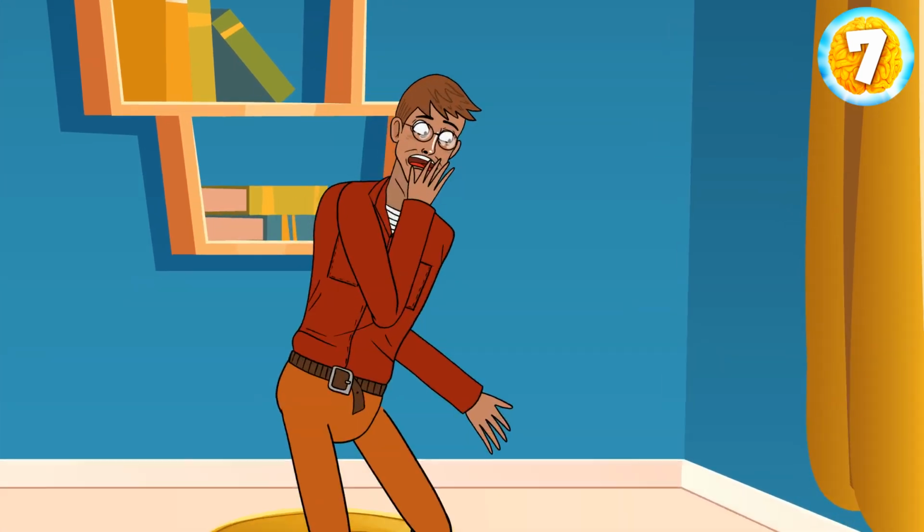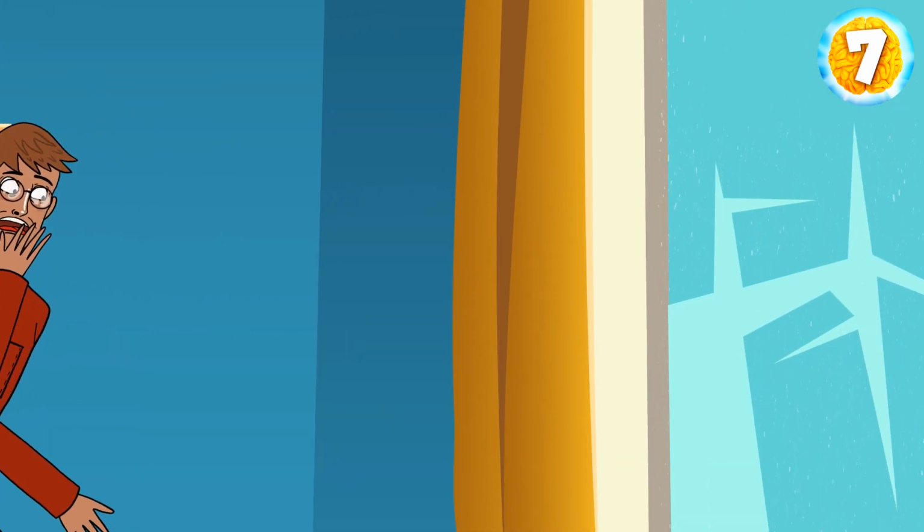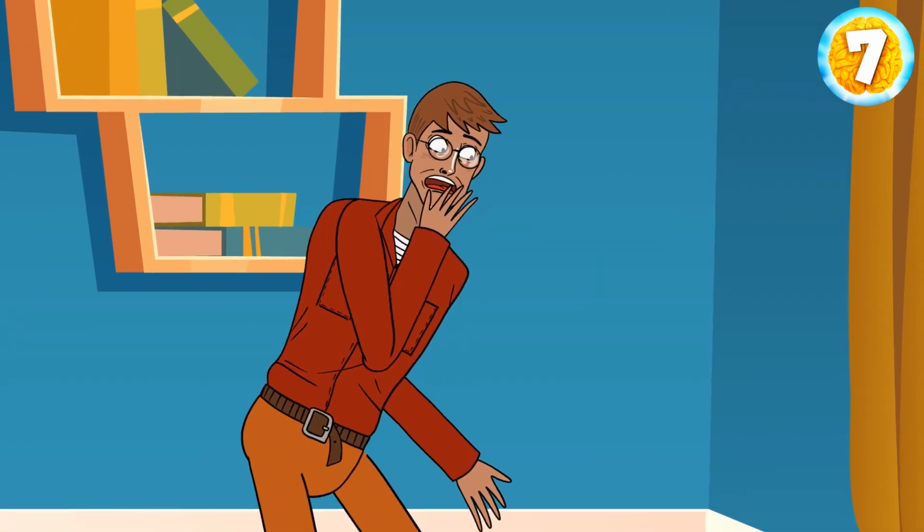Glasses don't fog up when you go from a warm room to the cold outdoors. It's the other way around.